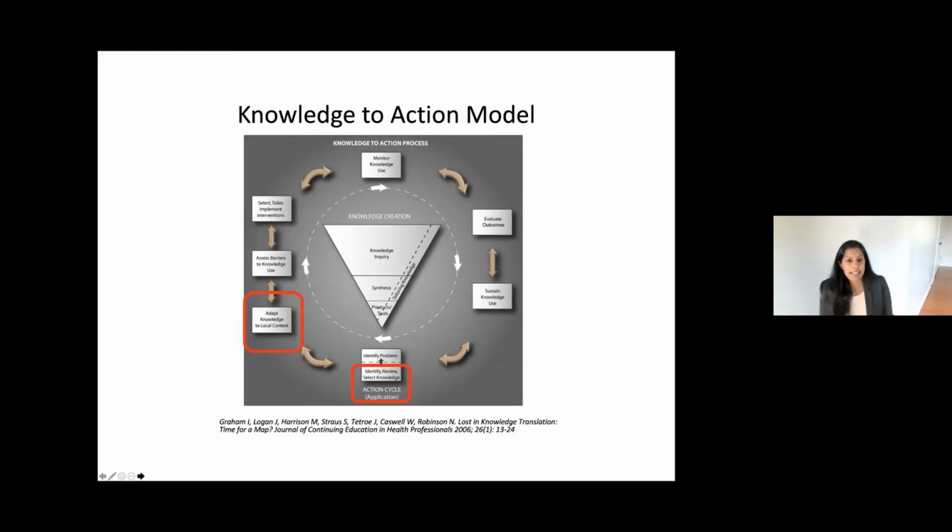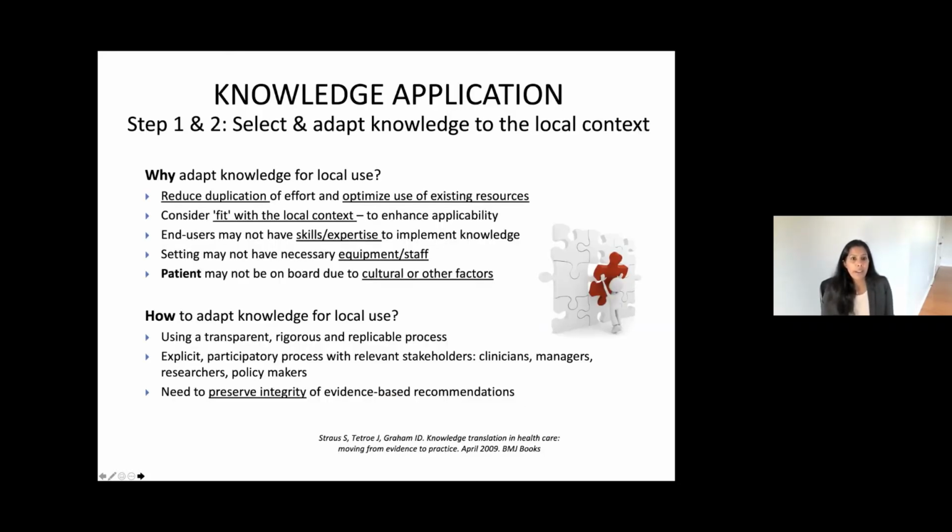So once you've done that step, the next step is adapting the knowledge to the local context. Here you're trying to figure out ways to consider the local context, understand what's being done in the practice setting, and understand what resources are out there in a particular setting, just to make sure that you're not duplicating efforts. Are clinicians currently aware of this knowledge? Are they currently using those assessment tools that have been recommended? So it's really understanding what's going on in that particular context.